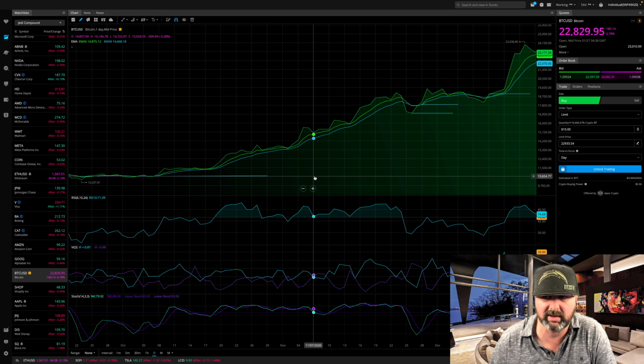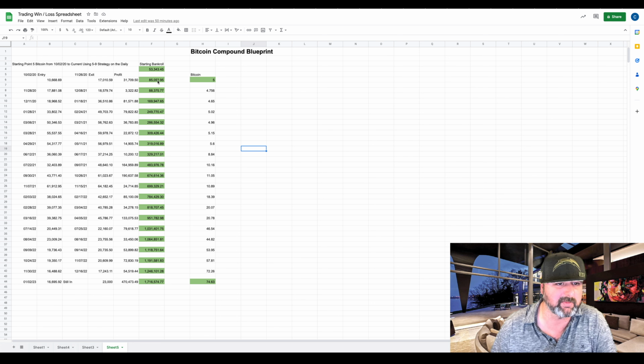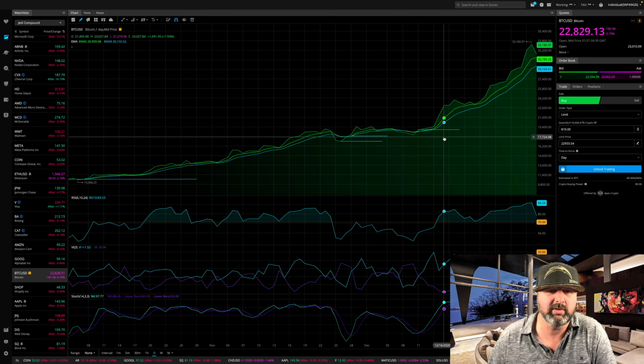You had 5 Bitcoin. It turns out to be a good chunk of change. I do have a spreadsheet I could pull up, which is right here, and it shows the date, the amount you bought, what you exited for, what the profit was. You started with 5 Bitcoin at this price, and when you sold at this price, you had this much profit. You add the profit to this number, you start here, and then the next line tells you how much Bitcoin. You do go down a little bit in Bitcoin as you're going up in price at first, but you can see in the end you end up with 74.63 Bitcoin, and your 53,000 turned into $1,716,574.77.